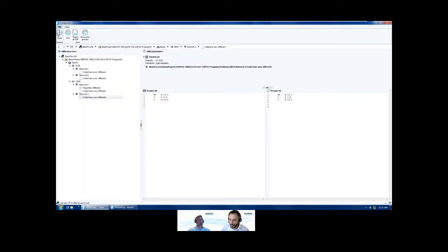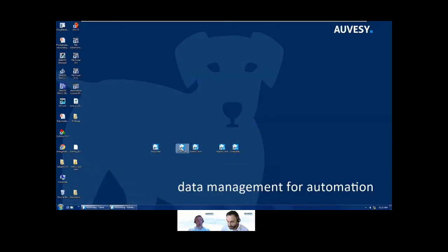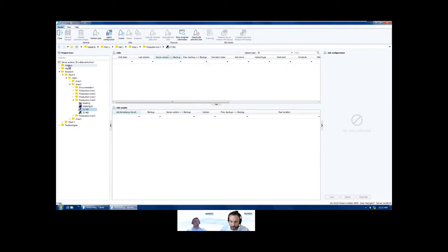All right, so let me switch very briefly to the admin client, okay? So that's the second important client, because in this client, let me close this first. This is the admin client. In this client, of course, you have the global settings, et cetera, but most important, you create your upload jobs, which is the backup, basically, of your PLC or your robot or whatever automation device it is. So you go to jobs, you open this, you go to the directory in your project tree, which is exactly a reflection of VERSIONDOG server, right?